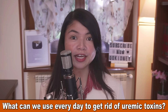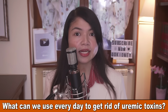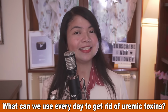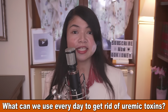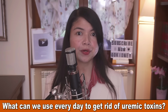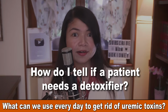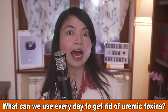Now, these supplements are taken on a lab value basis, not on a wing and prayer basis, alright? I mean, I don't see no crystal balls here, right? In fact, as someone who is specialized in CKD, when a new patient comes in, one of the first things I do is check their latest blood work like a detective hunting for clues. But how do I tell if a patient needs a detoxifier? Well, the first clue is always the amount of acid in blood.